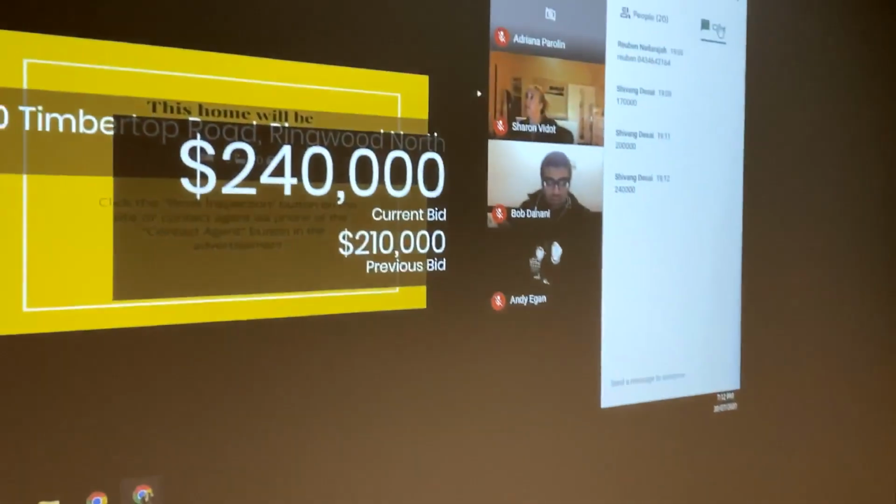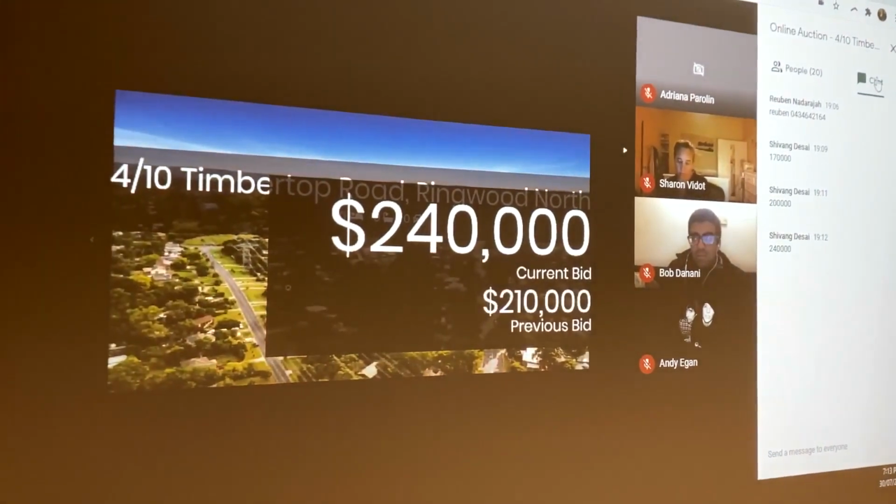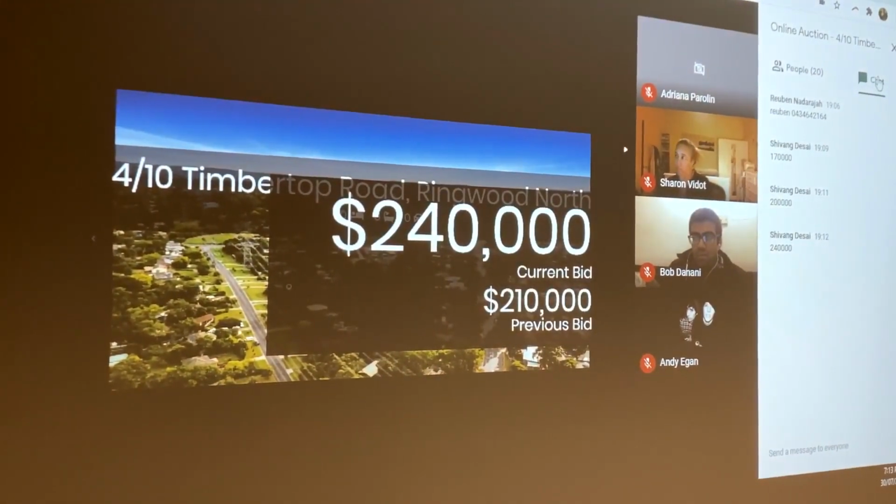20 people on the meeting, just the one action here. Lots of spectators. At 240, first call, 240. Second call, 240,000. Third and final time at 240,000, 245, 250 I search. At 240 I have. Back with me, the vendor at 250.